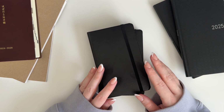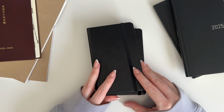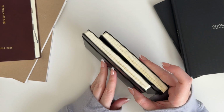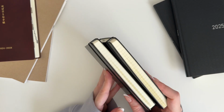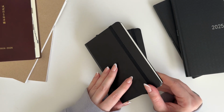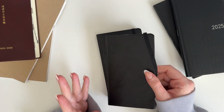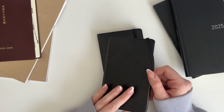So let's start with the biggest change I made for 2025. If you've been watching my videos this year, you will already know this, but I stopped journaling in my daily journal, which I used in a Pocket Leuchtturm 1917 notebook. And I have begun journaling digitally.